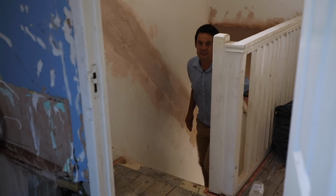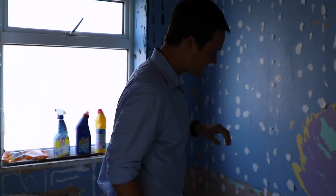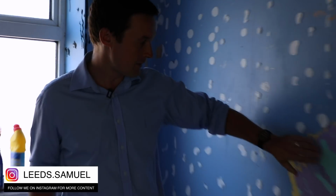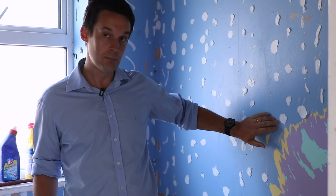Right, upstairs, so let's have a look at the bathroom. The bathroom's been ripped out. You'll be able to see there are some nice retro colours from the past, so I guess when the house was first built, nice turquoise, nice violet, purple, yellow, blue, and then it had plastic sheeting, and then we're going to tile over it, which should be good.